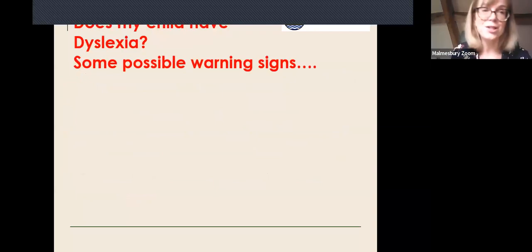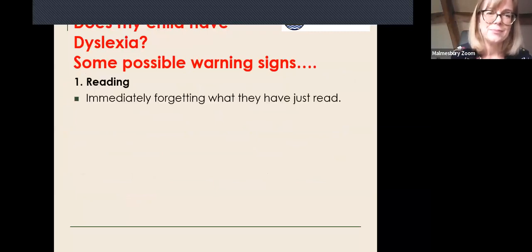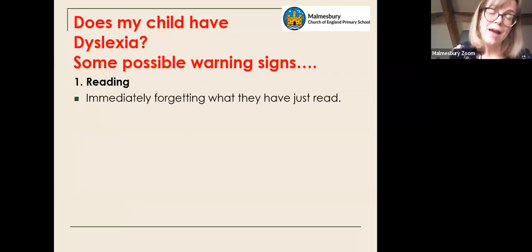Okay. Does my child have dyslexia? Some possible warning signs. In reading, immediately forgetting what they've just read. So they've read a sentence, you ask them something about what they've just read and they can't remember, or they have to go back and reread it again. Another example is if they've stumbled on a word, let's say it was elephant, on a page in their book. You've worked it out together, and then that same word appears on the next page, and it's like they're seeing it for the first time. That can be a dyslexia indicator.